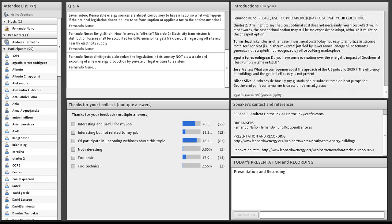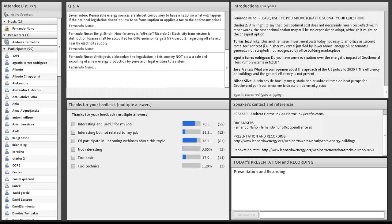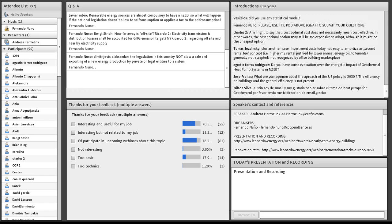Another question which is related to the already mentioned self-consumption concept. The legislation in the country of this person, it seems Serbia, does not allow a sale and exporting of new energy production by private or legal entities to the system. So I think the question has already been addressed, unless you find additional comments, Andreas. Yeah. Okay.